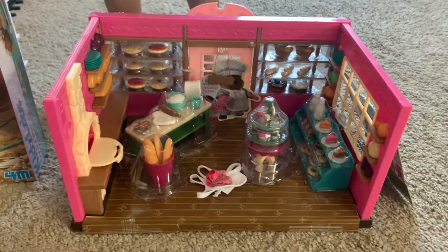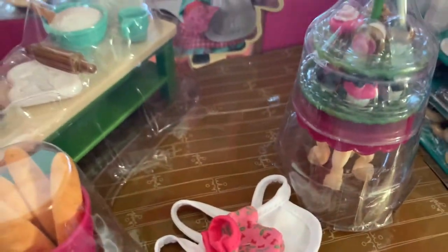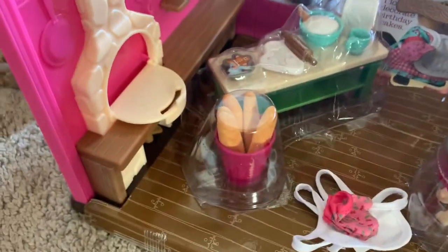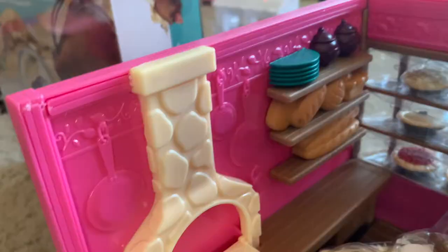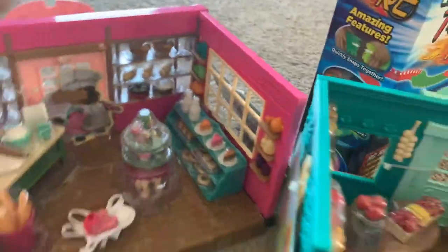Aerie, what is it? Bakery. It's a bakery? We got pies, breads, cakes. Wow, donuts and pastries. Cupcakes, a cookie making station, some baguettes. Ooh, an oven. Wow, oh my gosh, this is gonna be so cute. Especially next to the Mini Mart. Oh God, love it, love it, love it.